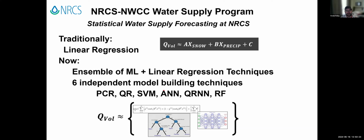What this means is instead of this very basic linear regression model, we're now looking at 6 independent types of regression models from left to right: principal components regression, quantile regression, support vector machines, artificial neural networks, quantile recursive neural networks, and random forest models.